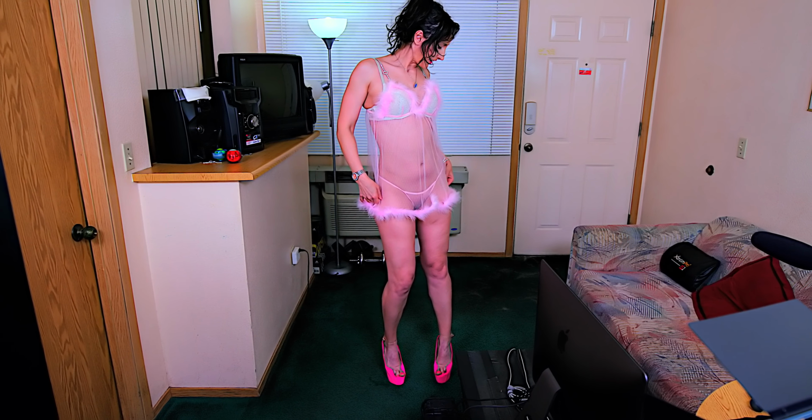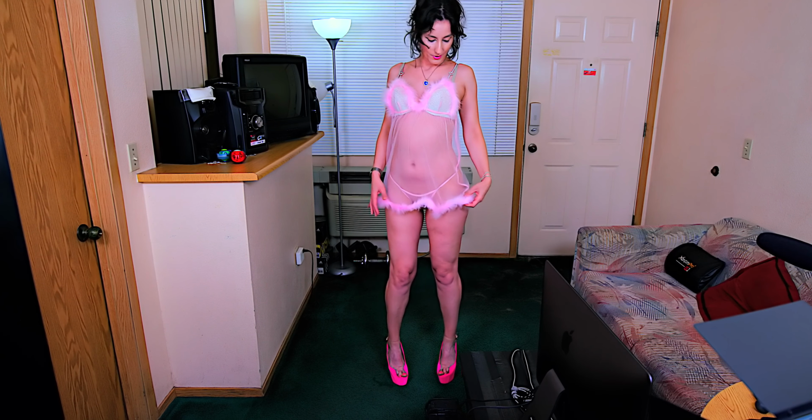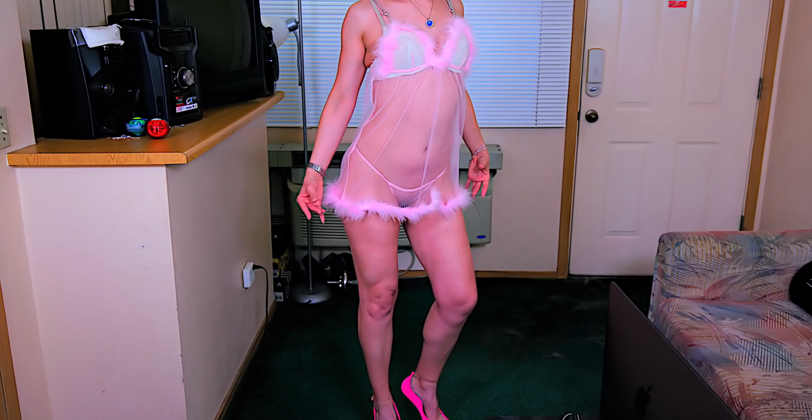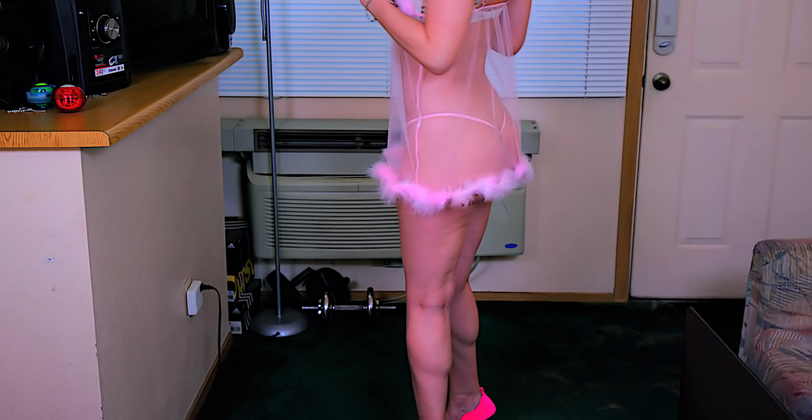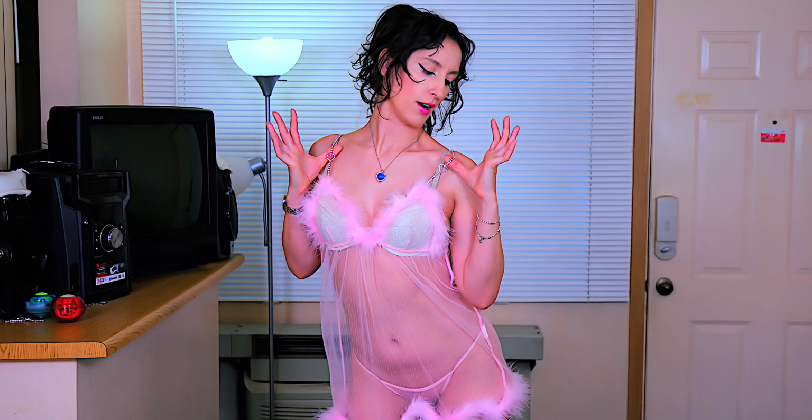Now, I told you if you stuck around that the next one would be oodles better. Look at this transparent see-through lingerie I have on. It is a nice baby pink with all this little fur around down here and right up here where it shapes the boobs in the shape of a nice little heart. Also, it has these sparkly straps with the little hearts right here.